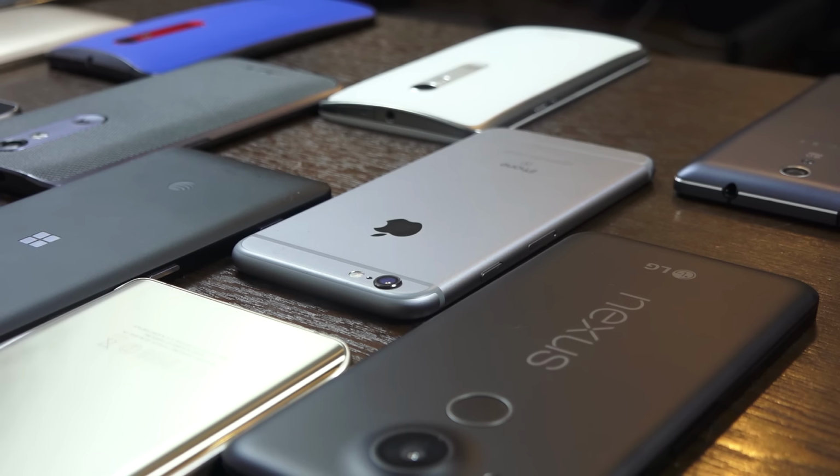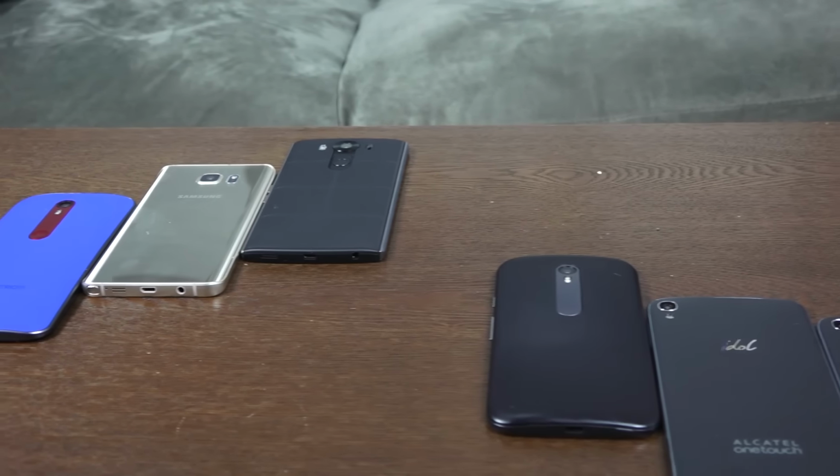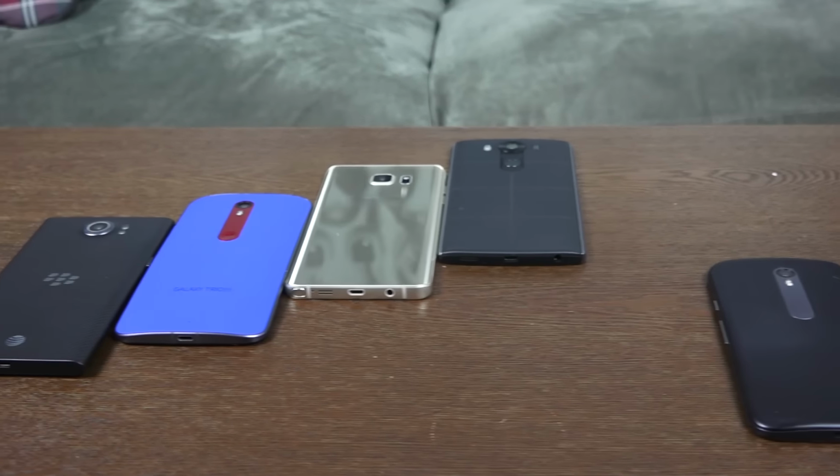I'm sure you guys are also probably wondering, where are the Nexus devices? Well, the Nexus 5X was a pretty good device. The 6P we didn't review, so we don't actually put devices we don't review on the list because it would be unfair, because we'd be making stuff up.